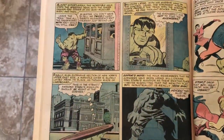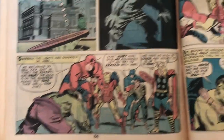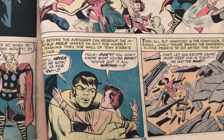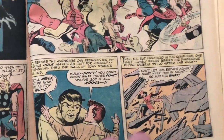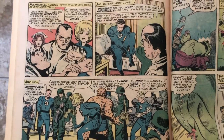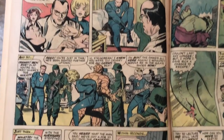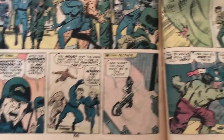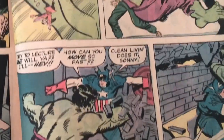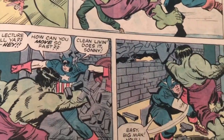And then, okay, encounter with the Avengers. And then we got the Avengers fighting the Hulk, and they all get in each other's way. And there's probably something important here. And then there's the Wasp. They keep track. And now he's feeling better, probably because he thinks he's not going to have to fight the Hulk. And now there's more fight scene. Captain America shows up. Look at this. This is awesome right here. Captain America puts on his moves.